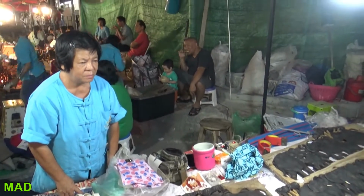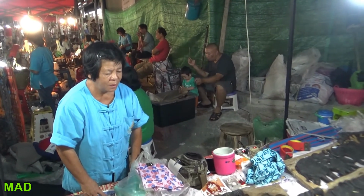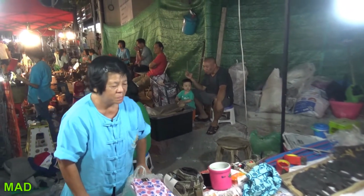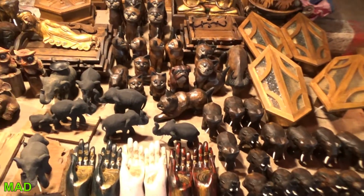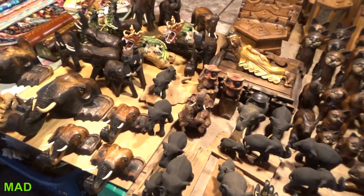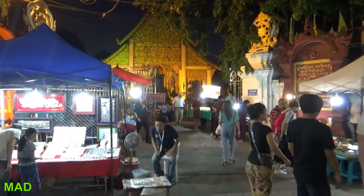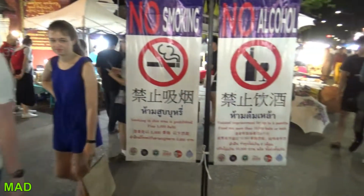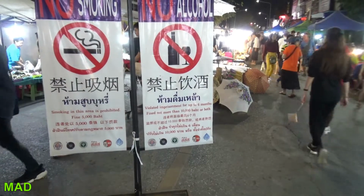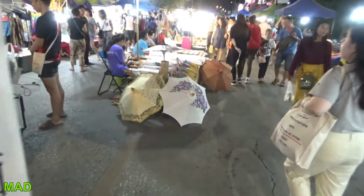See the little guy with the coconut? Right here, buddy. Very nice, yeah? Another temple, huh? 10,000 baht fine. Imprisoned for 6 months. Wow. They are strict.